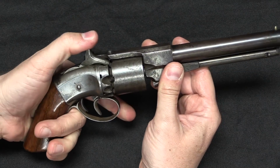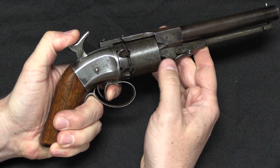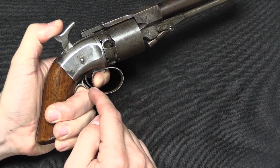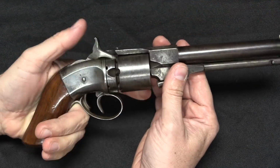And when you, I'm going to hold this all the way back, when you pull the front trigger all the way through, it will rotate the cylinder as it has there, and then the front trigger actually hits the rear trigger, and if you continue to pull, it will trip the rear trigger and drop the hammer and fire the revolver. So it's a single action gun.